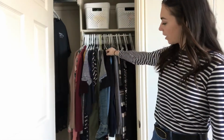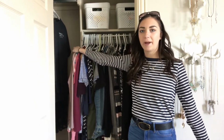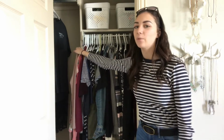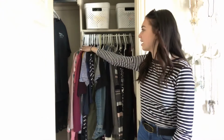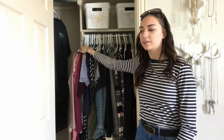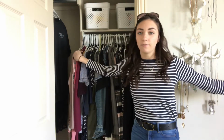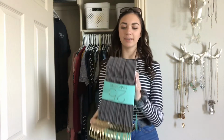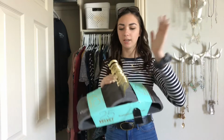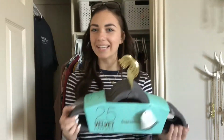I've gone through my entire closet, picked out a couple things that I did want, and put them in a separate pile over here. I have a huge pile of hangers over there, which is about to get even bigger because I'm gonna take all of these hangers and put them in that pile, and then take the clothes and put them on those hangers over here. This is what they look like. They're gray velvet hangers with a gold, what is that called? Handle? Let's do some unboxing.